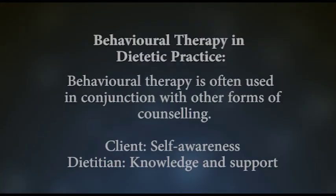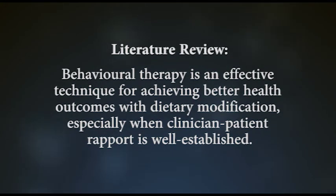In dietetic practice, behavioural therapy is often used in conjunction with other forms of counselling and requires self-awareness on the part of the client and support and knowledge on the part of the dietitian. Finally, although recent research into the application of behavioural therapy in nutrition is limited, the available literature suggests that behavioural therapy is an effective technique for achieving better health outcomes with dietary modification, especially when clinician-patient rapport is well established.